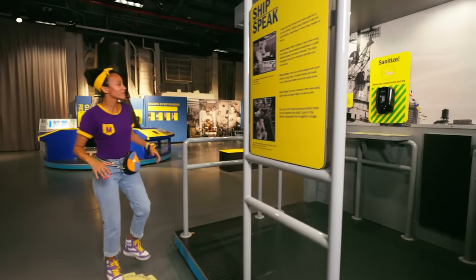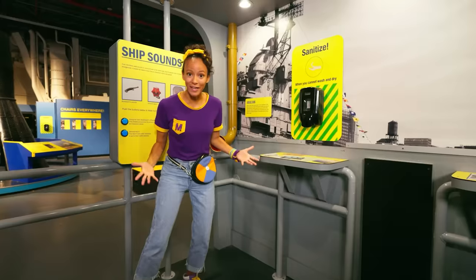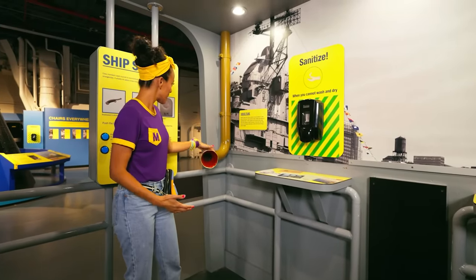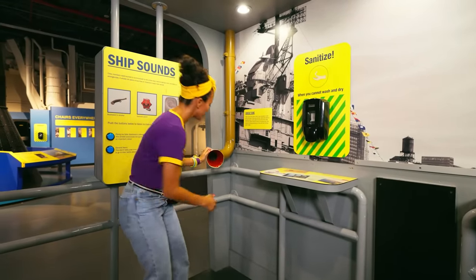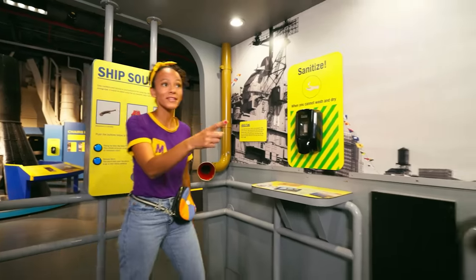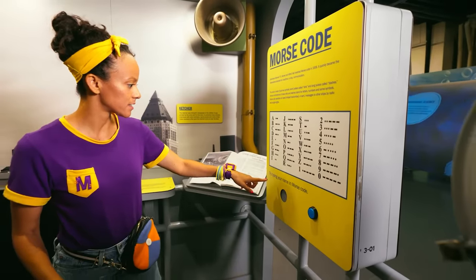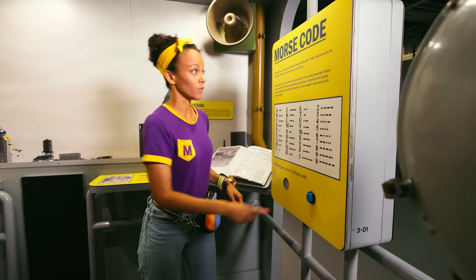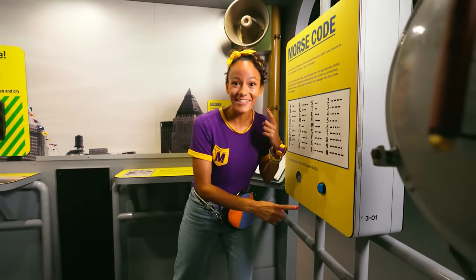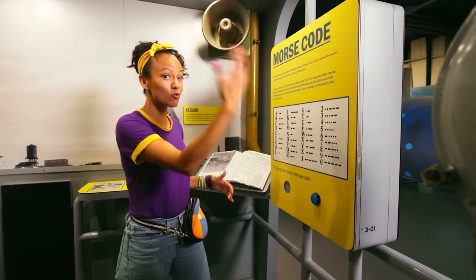Oh, this is the part of the ship for different ways to communicate to other people and ships. Like, here's the other end of the voice tube. Hello? Oh, and over here, it says Morse code. Let's see. Type your name in Morse code. Yeah, did you hear that? It's a way to communicate with other people that are super far away.